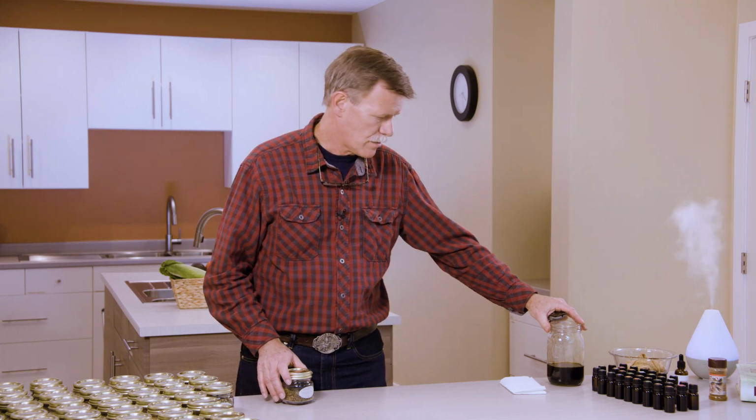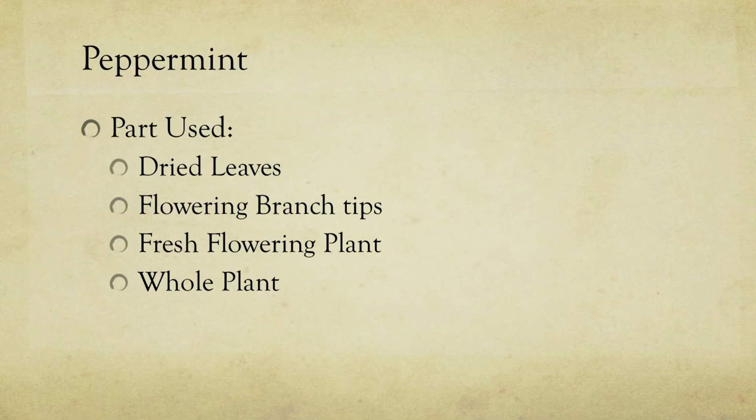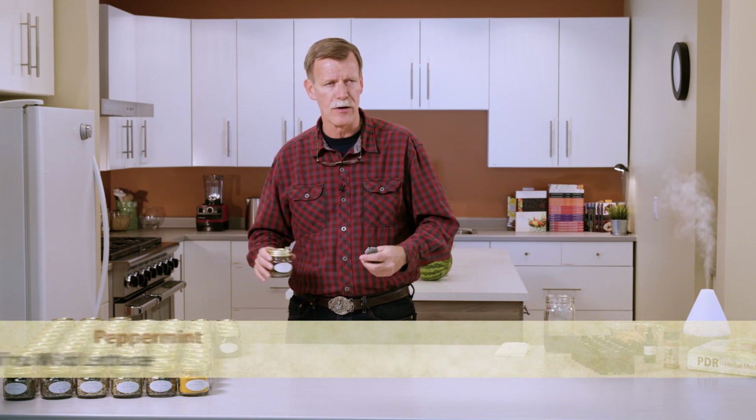Our next one's peppermint. Now we've got peppermint tea right here, where we made some peppermint tea. Peppermint is another very good herb. You can use the dried leaves, flowering branch tips, the fresh flowering plant. You can use the whole plant. It's something you can grow in most yards. Put it out there, peppermint and spearmint and stevia, and grow all those around the house.